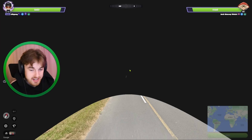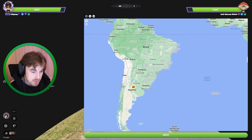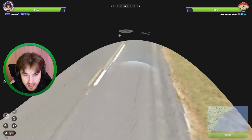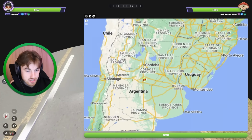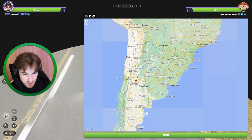Wow. Even NMPZ, I'm almost certain. In fact, I am certain that this is going to be Argentina. Reason being, got some nice grass here. Got the yellow line with the white line as well. Okay, let's have a look at the Google car. It is the white Google car with the blur at the front. Okay, I'm pretty sure the white Google car with the significant blur at the front is really common around San Luis, San Juan, Mendoza kind of area.